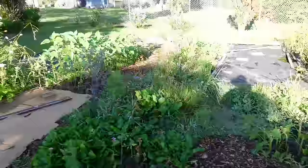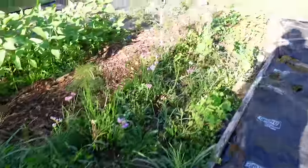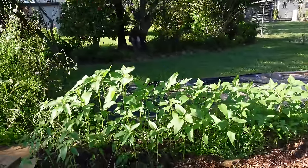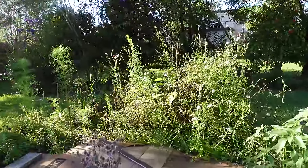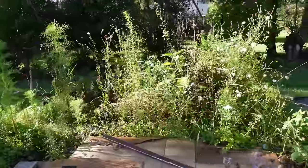I might just pick a few little stems of statice down here in my very, very messy statice area. Those sunflowers are not ready yet. Maybe in a week or two they might start blooming. This is a mess. I need to clean this and tidy it all up, take the pincushion flowers out.